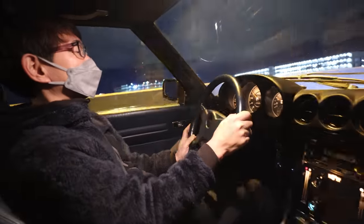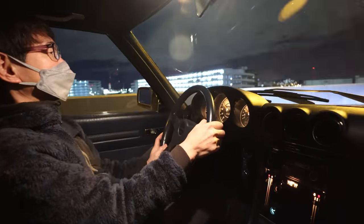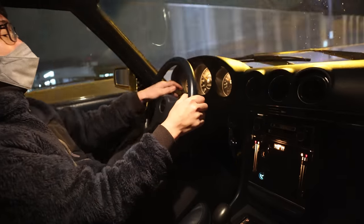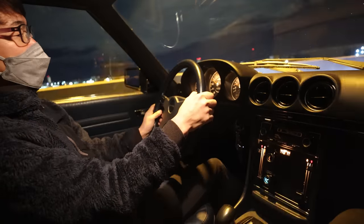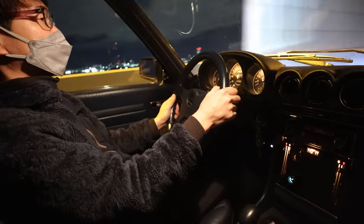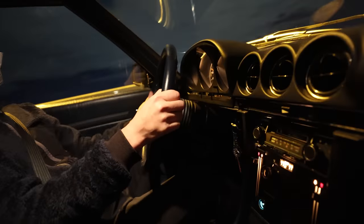Oh, so actually all these gauges are mechanical. So they just hook up with the wiring. And it works, it's functional. Right, okay, that's how he gets it to work. Oh, so there's an oil pressure gauge on the bottom right. That's not working, but aside from that, it's all functional. The fuel gauge and everything is still functional.